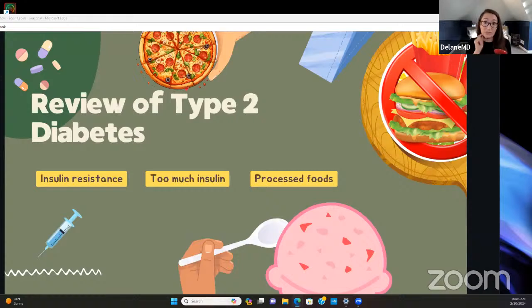For the most part, the root cause of insulin resistance, which is the cause of your type 2 diabetes, is too much insulin in your system. Okay. So what causes too much insulin in your system is what we have to fix. Processed foods are 85, 90% of the problem.